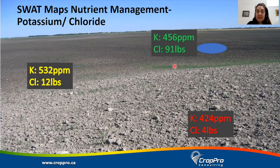chloride. It's very common in southern Saskatchewan to see very high potassium numbers, so that's not usually the limiting factor. However, sometimes our chloride values can be, and we consider a low chloride number to be anything less than 10 pounds. And so on this eroded knoll, zone 1-2, I'm actually slightly concerned about this chloride number, and depending on the crop they were going to grow, it would be something that we would look at possibly addressing.